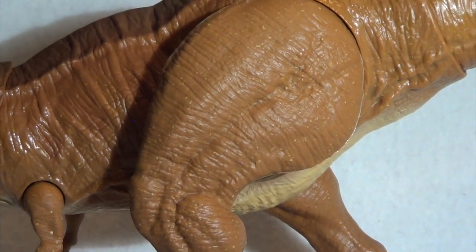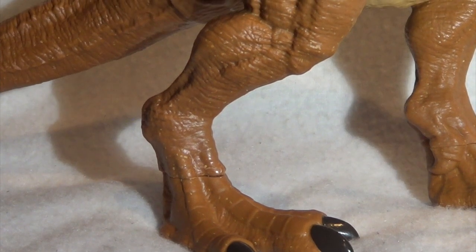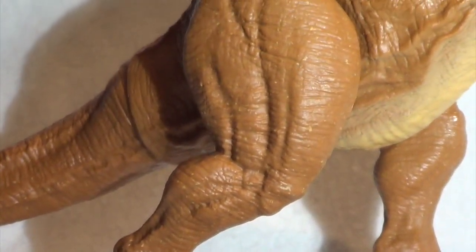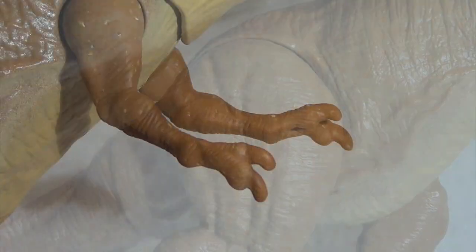I mean, it is just all so great when it comes to the sculptural details of this model. I mean, just look at the kneecap. That is one little area of sculptural prowess, and you know, it's the little things that get me excited, and there's a lot of little things on this model.